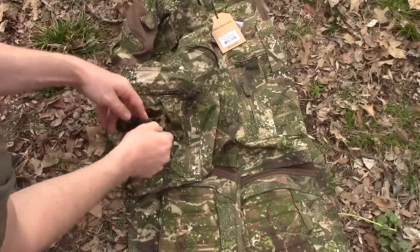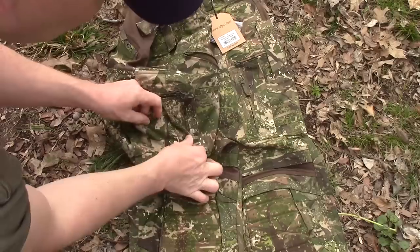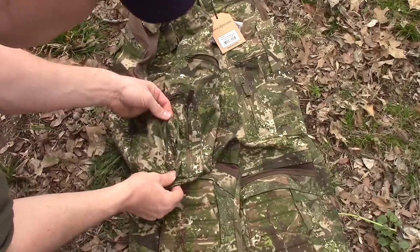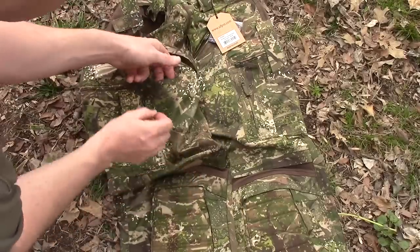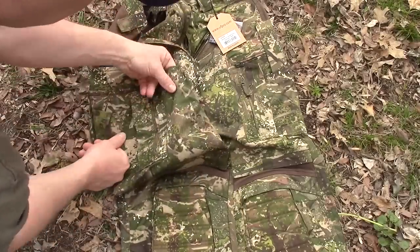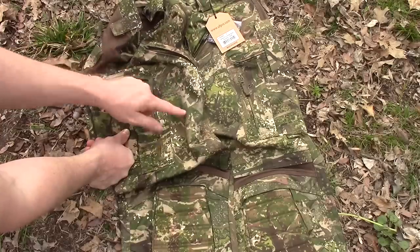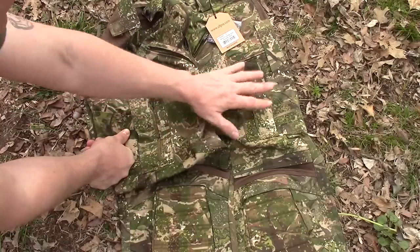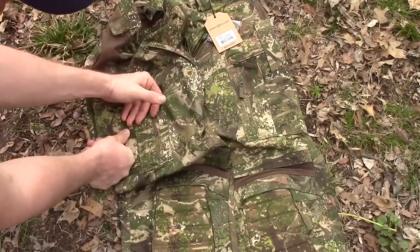You also have another smaller pocket here for a small item. Looks like a pen pocket on that side right there. Here's another little small compartment that you can probably keep a handheld flashlight in. And then again, these pockets are symmetrical, so the exact same type of pocket is on the opposite side.